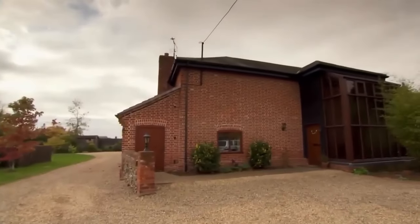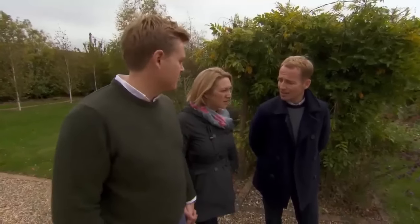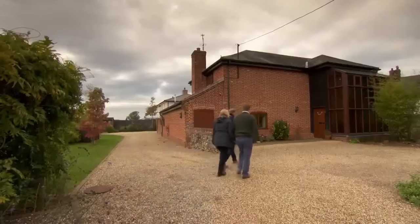Right. What do we think? I really like it. I really like it too. You like the position? I do. You're only a 10 minute drive from Stowmarket, so good train access back into London. I think you're going to like this place. Okay. Great. Let's go inside.